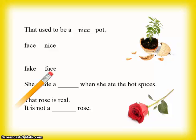Did you choose face? If you did, you're right. Face should go in that sentence. Let's read the sentence with the word in there. She made a face when she ate the hot spices. All right, now let's look at this second set of 2 sentences. Let's read the first one.